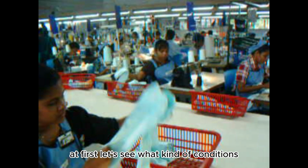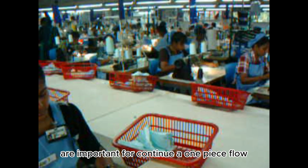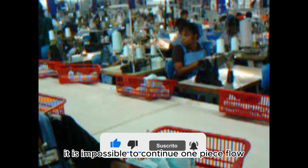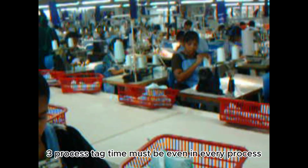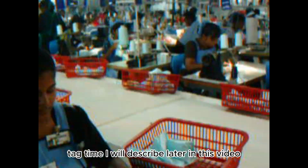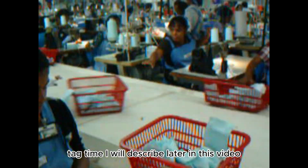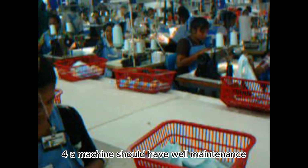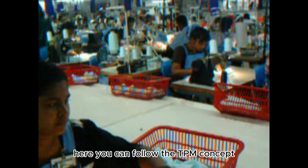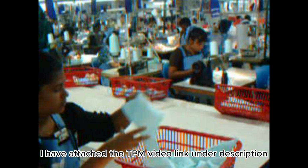At first, let's see what kind of conditions are important for continual one-piece flow. 1. Supply must be consistent for continued production. 2. If there are many quality issues, it is impossible to continue one-piece flow. 3. Process takt time must be even in every process or workstation. Takt time I will describe later in this video. 4. A machine should have good maintenance and good reliability to avoid downtime. Here you can follow the TPM concept. I have attached the TPM video link under the description.